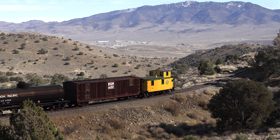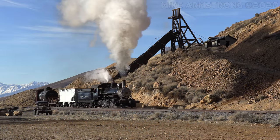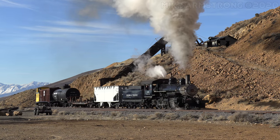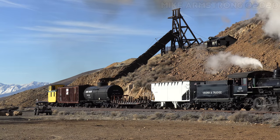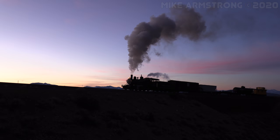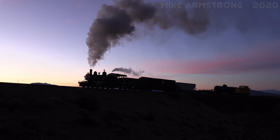Over the next several decades, the route was extended from Virginia City back toward Carson City. Today, the rebuilt railroad consists of approximately 17 miles of track and reaches from Virginia City to the eastern edge of Carson City. In February of 2020, Lerro Productions hosted a two-day photo shoot with the railroad's steam locomotive No. 29 and a recreated freight train.